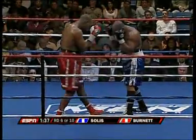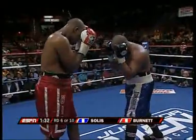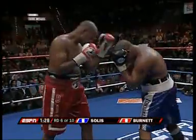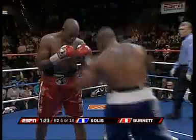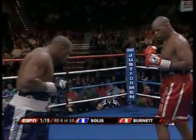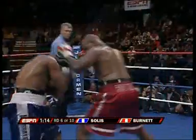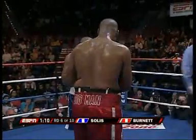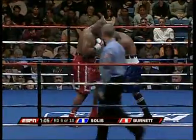Now you see those moves that Solis just demonstrated a moment ago. That tells me a couple things. One, it tells me that he's smart. He's looking to get an angle on the side where he can get a cleaner shot than he's getting in front, with Burnett covering up pretty well. It also tells me that Solis is very comfortable, very confident to try that right now. Right now, Solis really has no worries in his mind about Burnett.